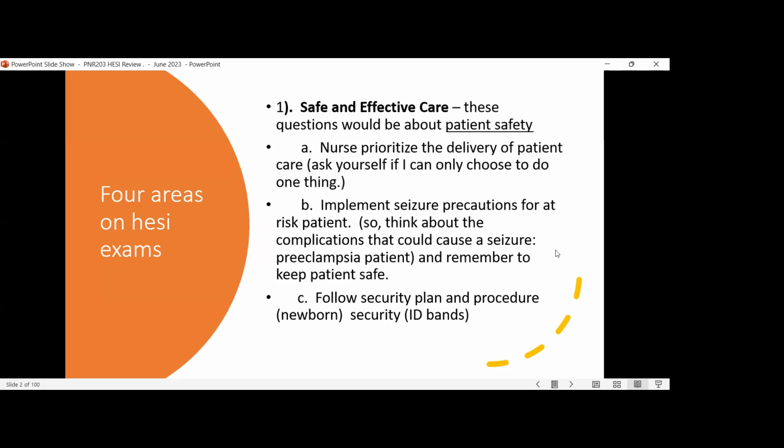And what else? Keep the call button right there, and have suction ready. Make sure you have everything ready, even the wall suctioning, so you're there for prevention of a seizure. Since we're talking about preeclampsia, what medication do we use for a preeclamptic patient? Magnesium sulfate.